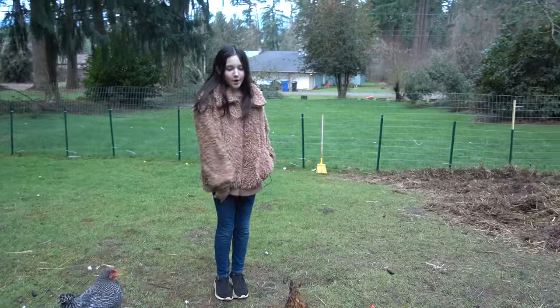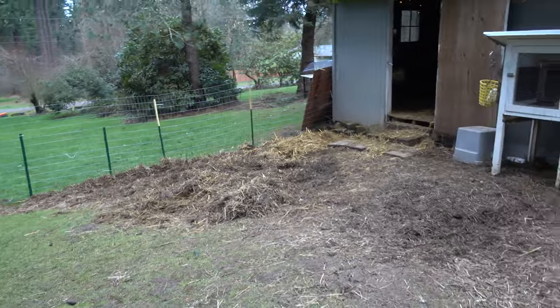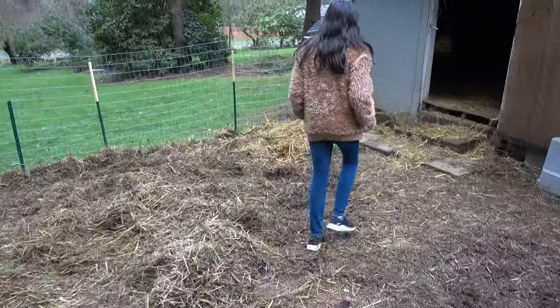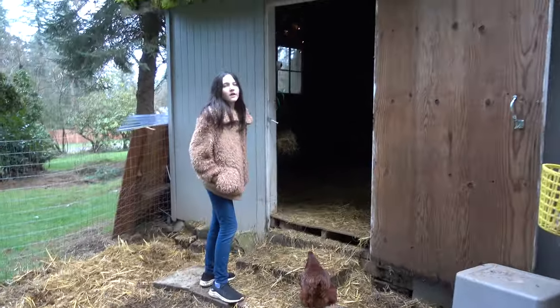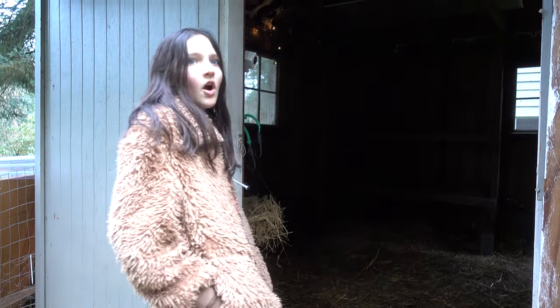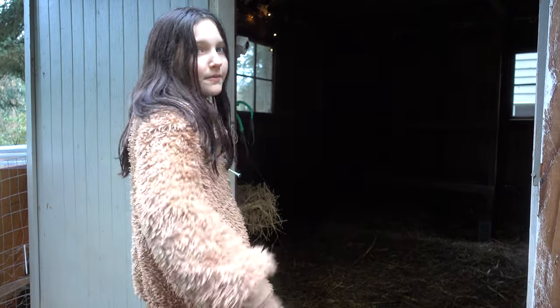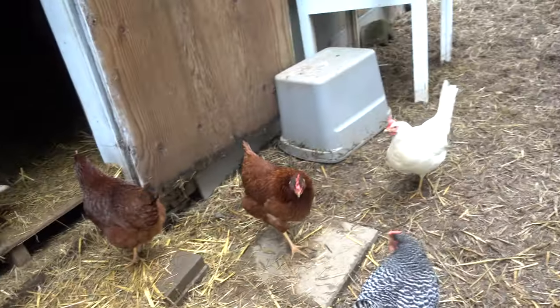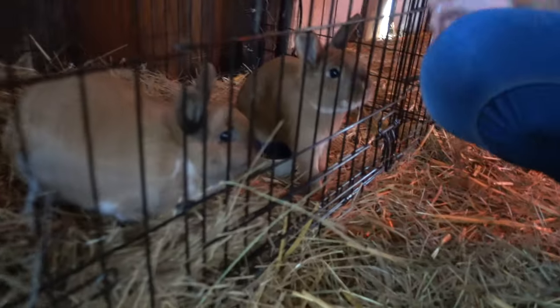And then the bunnies inside are Benji and Ollie. Where's the bunnies? The bunnies are in their cage. You guys can come and see. A couple days ago, or actually I think it was yesterday, my bunny Ollie escaped from his pen over there, and he went under here, so he was under the shed. But the bunnies are right here. They have some nice hay. This is Ollie, and this is Benji.